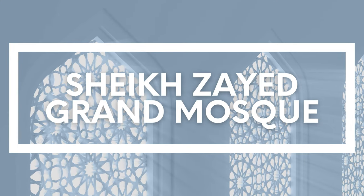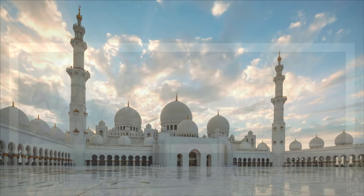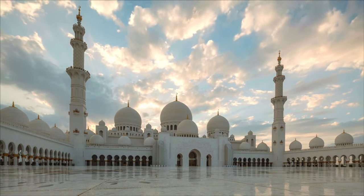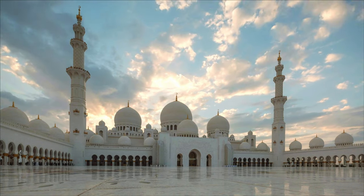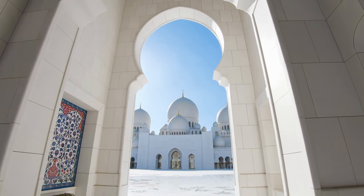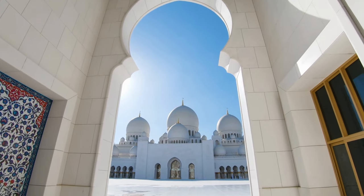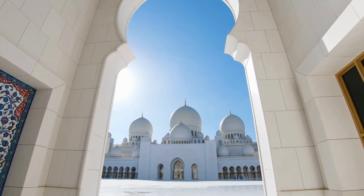Number 3, Sheikh Zayed Grand Mosque. Sheikh Zayed Grand Mosque is the largest mosque in the United Arab Emirates. Construction of the mosque started in the 1980s and was completed in 2007. This magnificent and grandiose site of worship is Abu Dhabi's galactic architectural achievement.